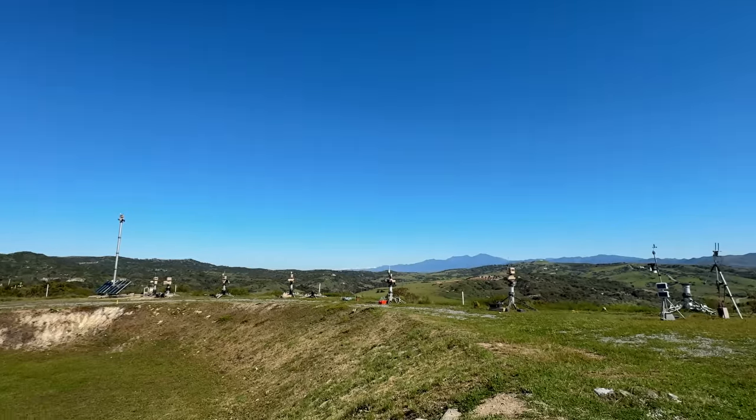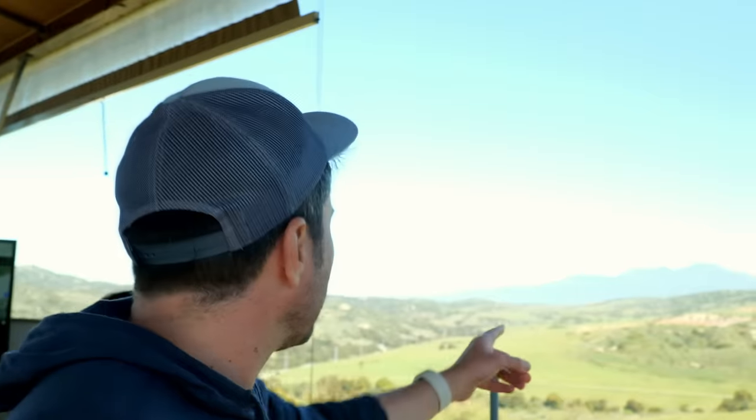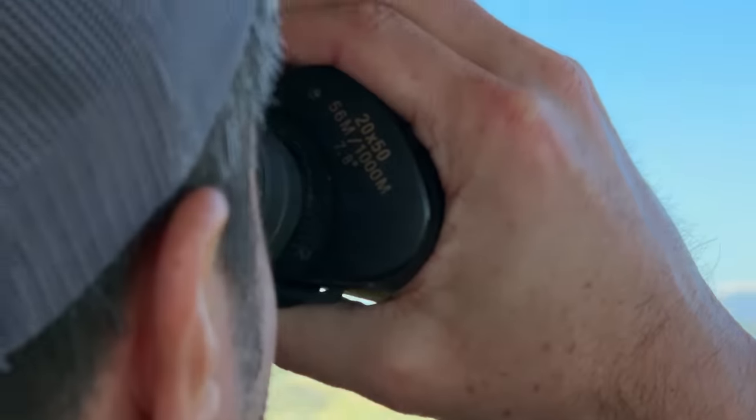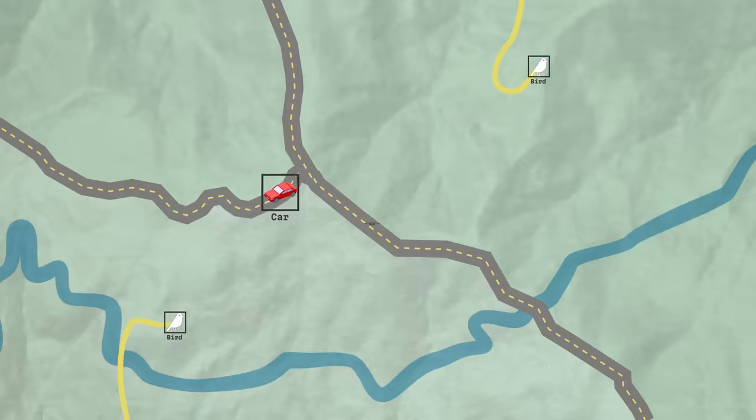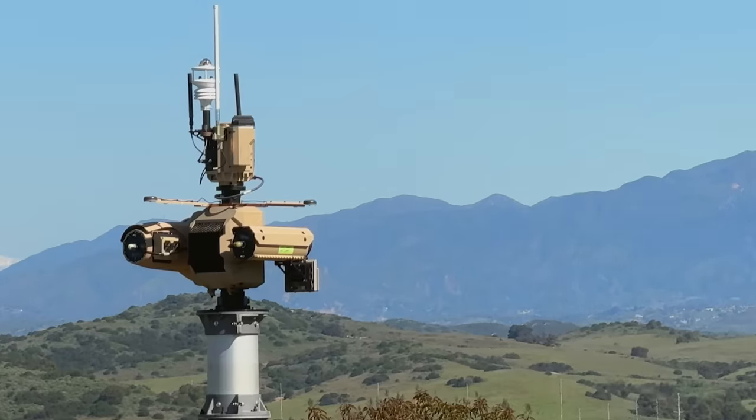So naturally, after hearing all of this, I wanted to see it in action. So they took me out to their test grounds, where they set up a scenario where a bad guy drone was zooming towards our position. Thank goodness we got Anvil. Now they immediately identified the drone even before it had taken off.